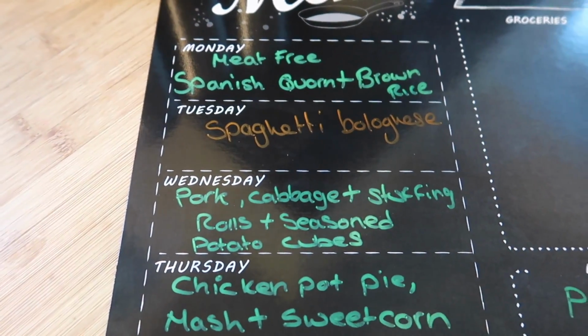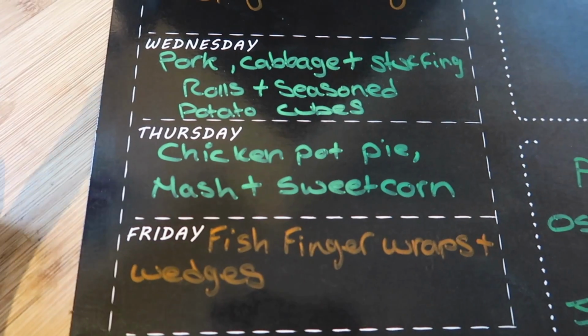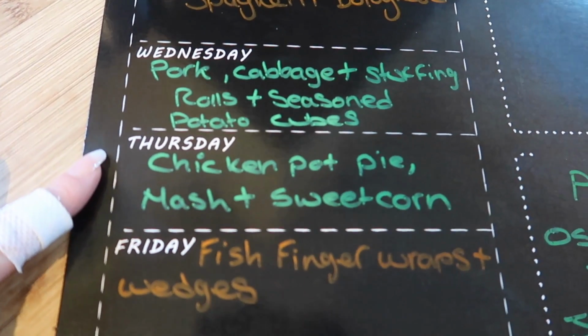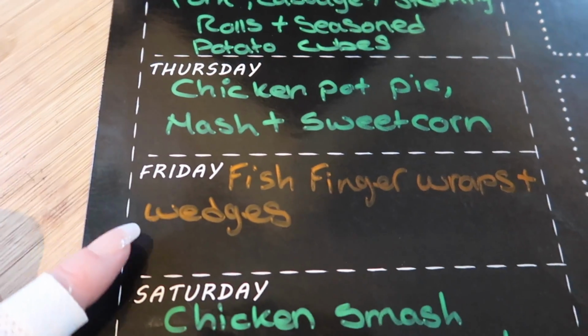Right, so here is this week's meal plan. So today is Thursday and I am making a chicken pot pie with mashed potatoes, and we're going to serve that with some sweet corn. I would put the sweet corn in the pie, but Bailey really cannot stomach it.